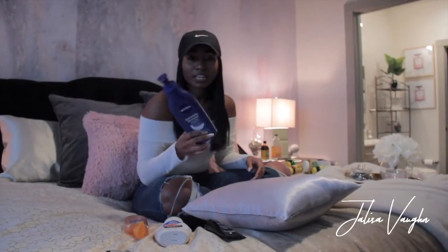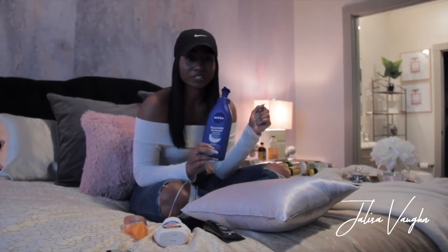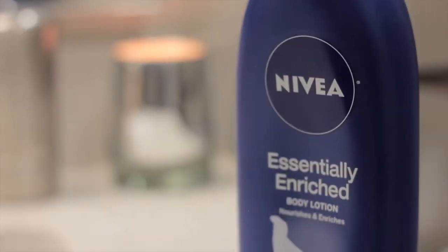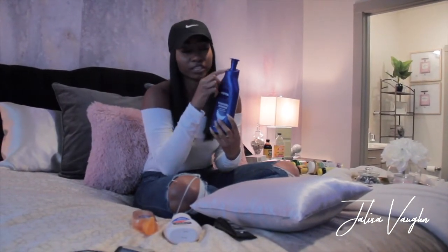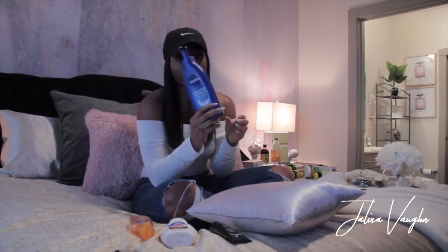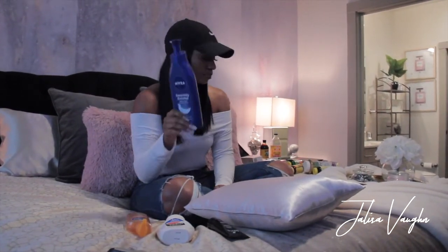So this is my favorite lotion. It's like empty now, but I have cases of it in my cabinet. You guys always comment on my pictures like, what type of lotion do you have on and why is your skin glistening? This is why. This is the absolute best lotion on the planet. They have two kinds, one with a white lid and one with the blue lid. Get the one with the blue lid because it's for super extra dry skin. And when I tell you it makes you glow, it's unreal. Try it out because you guys always comment asking what has my skin glistening in the sun, and this is it.